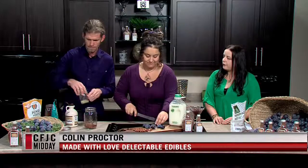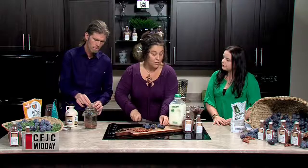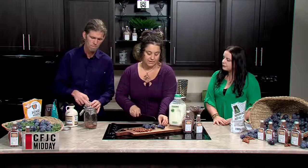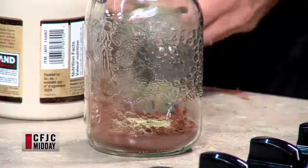So the cocoa, is that something you guys bring in, or just any kind of cocoa? Well, you can use any cocoa. What we use in our products is a French cocoa. It's 100% natural and has a really high content of cocoa butter, so you get a really rich chocolate taste from it.